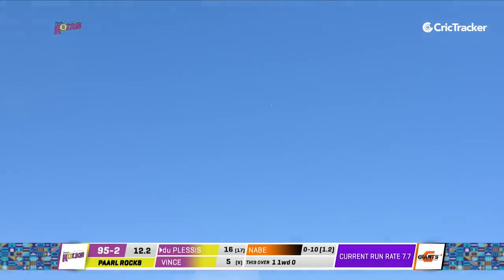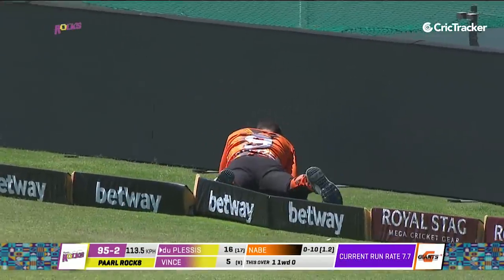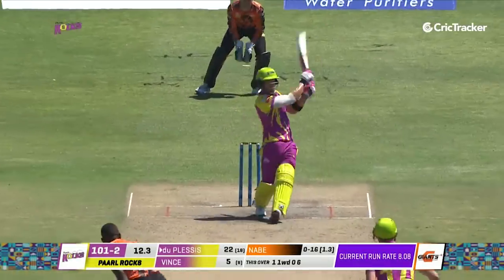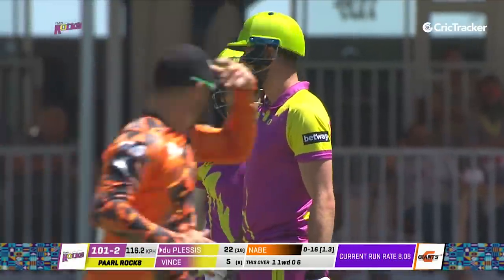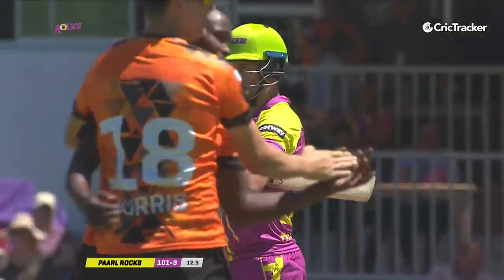That's high up in the air, and there's 2 fielders after it, but it's going to clear the boundary for 6. Duplessis goes again. There's a fielder out there, and he takes the catch. Big breakthrough this. The captain of the Paarl Rocks is to make his way off the field, and the Giants are cock-a-hoop.